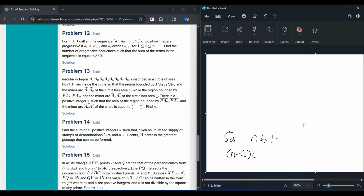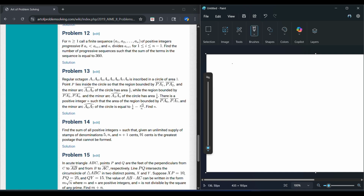Well, what if we could do casework on what n could be relative to 5? Like if n was a multiple of 5, or if n is 1 mod 5, 2 mod 5, 3 mod 5, etc. So let's do casework on that. Let's start off with our first case. Let's say n is a multiple of 5, or n is congruent to 0 mod 5.